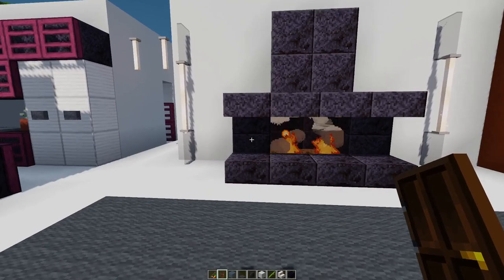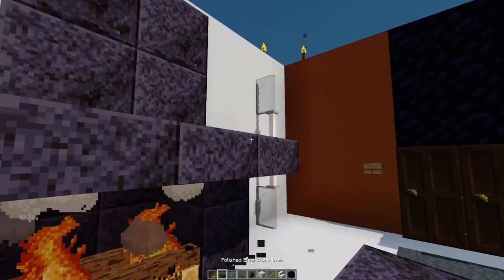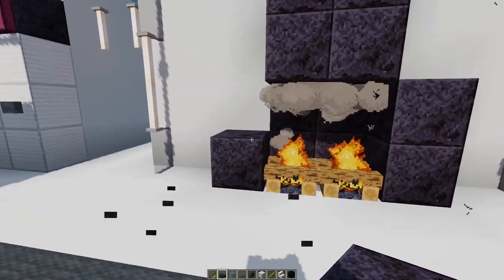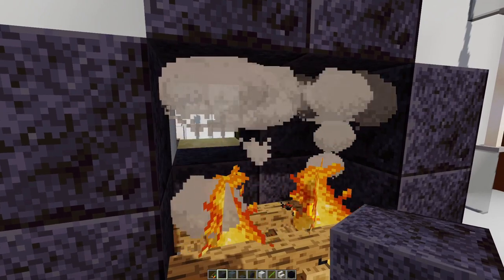And right here we have a fireplace. This fireplace is built by doing... let me just get rid of the slabs for a second. And then you can see the fireplace. Now these are actually blocks that go into the bathroom. That's actually the back of the mirror.